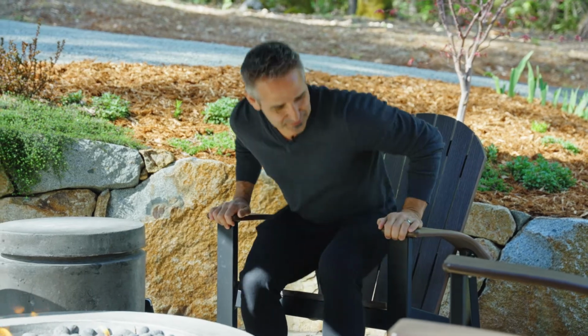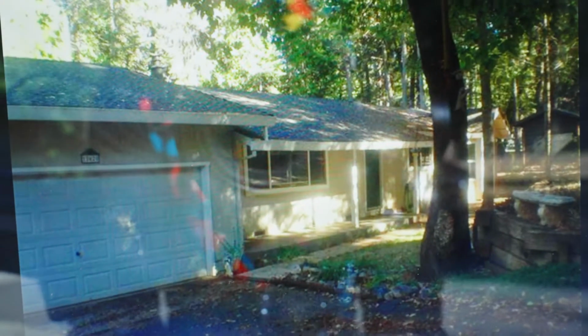I love a great property transformation, especially when the clients have vision and taste. This transformation started in 2014 when my clients bought it. Let me take you on a journey. First of all, this is what it looked like when they bought it.